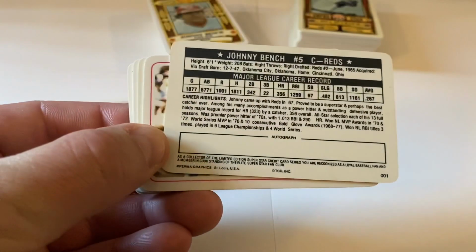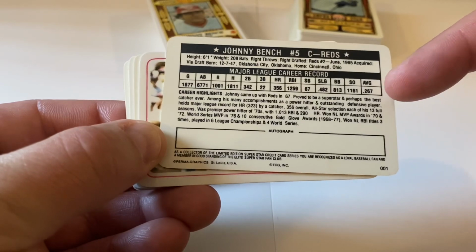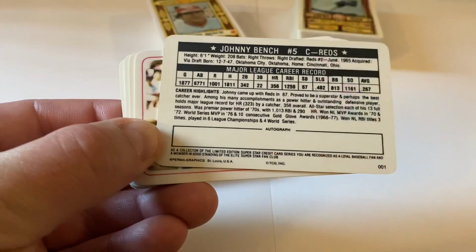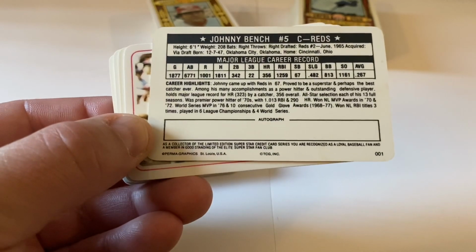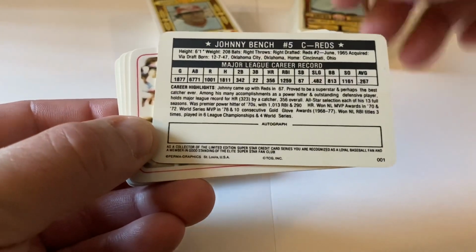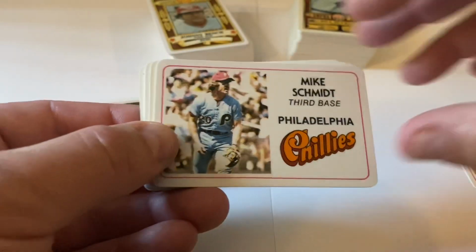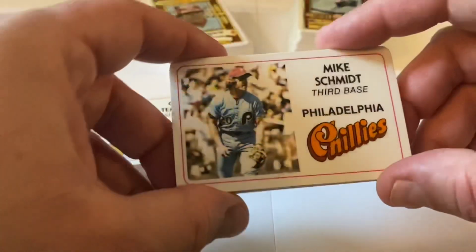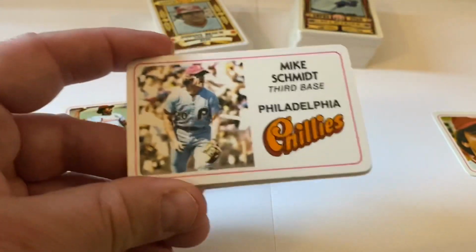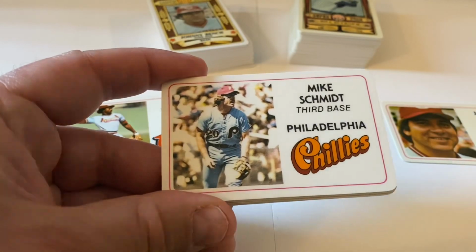Here's the back of these. And basically, your vitals, you get your Major League career totals here, highlights. And then down here is where you could have gotten an autograph. So that's kind of cool. None of these are obviously autographed, but that's really neat. So you got card number one. Now I'll end up penny sleeving all these up and probably putting them in top loaders. I think they'll be able to fit fine in those, just to store them so that they won't have any chance of being damaged at all in the future.